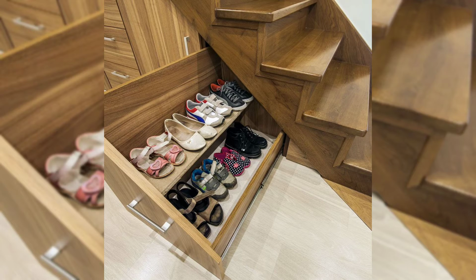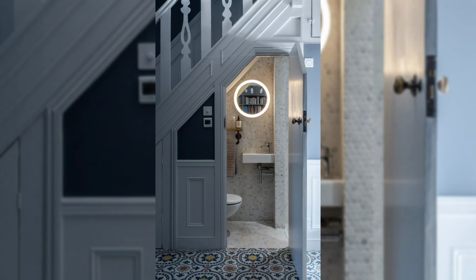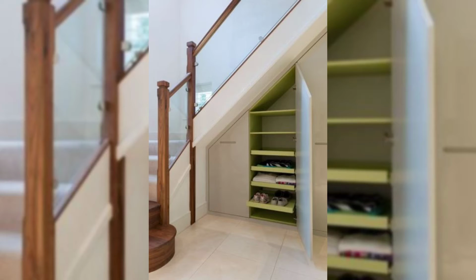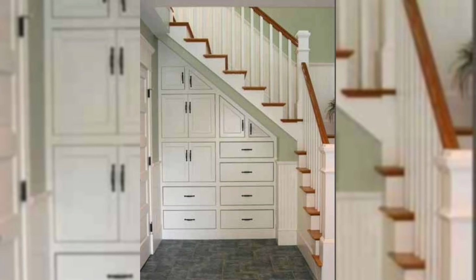Turn it into a cozy corner. You can put soft cushions, a lamp, and some books to make a comfy reading spot. Need a tiny office? You can make one under the stairs with a desk and your work stuff.